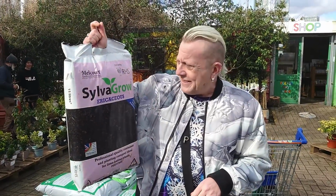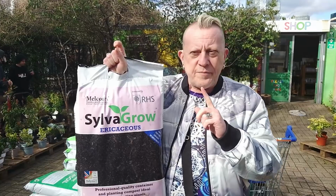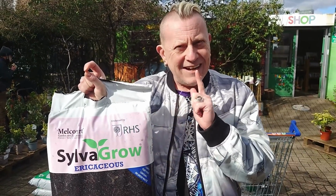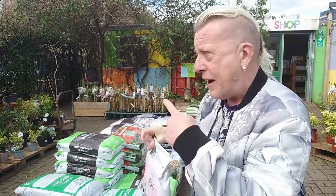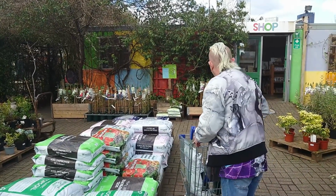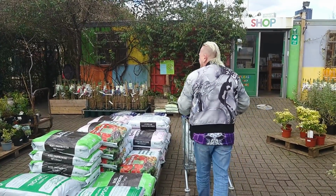We're grabbing a quick bag of this Ericaceous. We might have a little bit left at the allotment, but what we did learn last year is that this is what blueberries need. I think they might be one of the only berry plants that do, but blueberries need Ericaceous to grow well, and it worked with ours last year. We put them in the soil and then just put a load of Ericaceous around the top. Basically for plants that prefer acidic soil. So we're getting that for our blueberries. Fabulous. Right, let's have a little wander and just see if there's anything else.